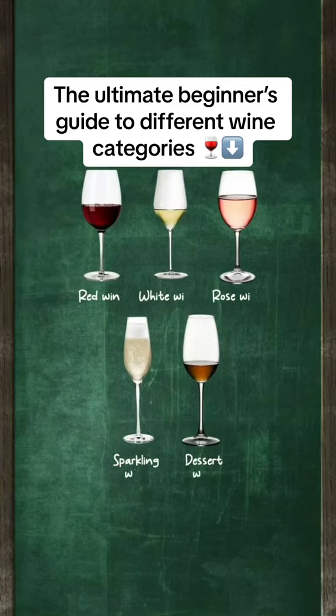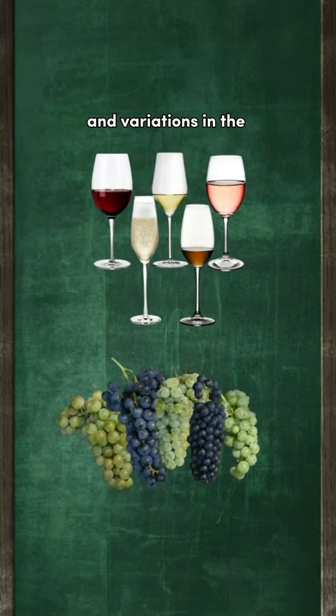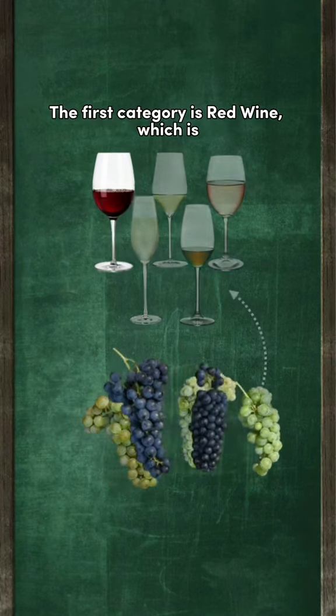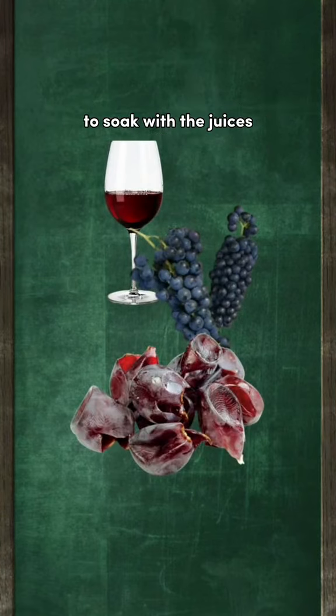Here is an ultimate beginner's guide to every main type of wine you need to know. Wine is an alcoholic beverage made from fermented grapes, and variations in the type of grapes used and how it's processed creates different styles. The first category is red wine, which is usually made with black skin grapes. The grape skins are left on to soak with the juices during fermentation and is what gives the wine its red color. It also contains tannins that adds dryness.